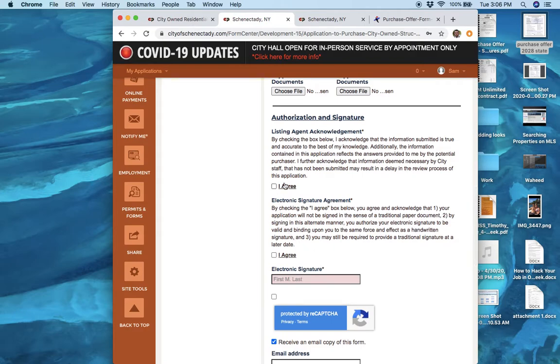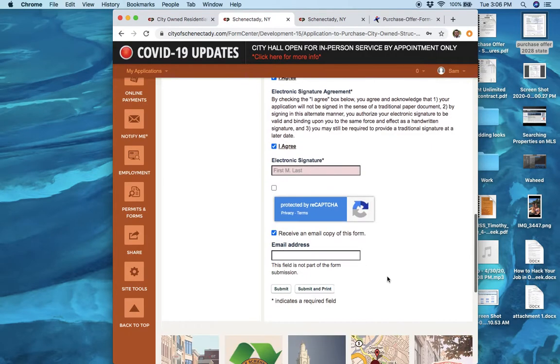And then the listing agent, again, this is what the listing agent is doing. They're going to agree, enter their name for electronic signature. They're going to do the reCAPTCHA. So let's say Sam Thompson. And then they're going to put their email address.